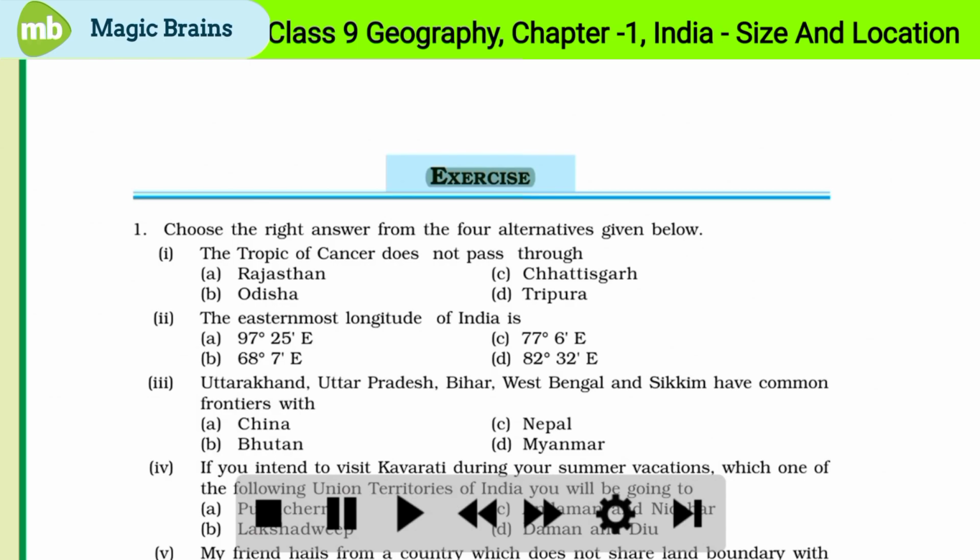Exercise. Question 1. Choose the right answer from the 4 alternatives given below. 1 of 1. The Tropic of Cancer does not pass through A. Rajasthan, B. Odisha, C. Chhattisgarh, and D. Tripura. 2 of 1. The easternmost longitude of India is A.